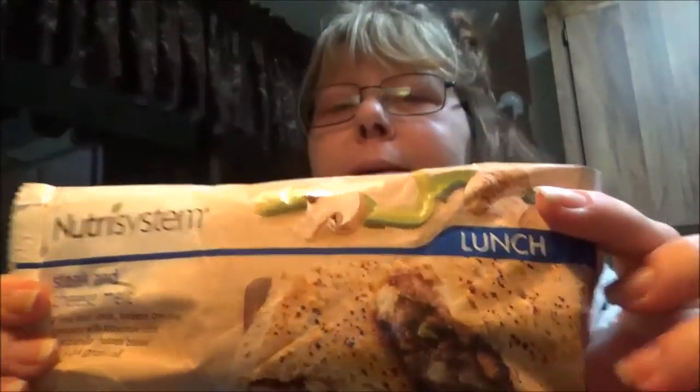These are all like burritos. They're sort of like a Hot Pocket. Is it Hot Pockets? They're about that big. About as big as my hand. This is a steak melt. And then we have the grilled chicken sandwich, which you've had before.